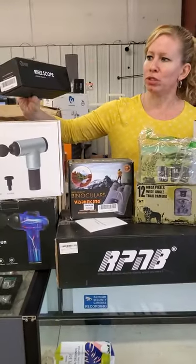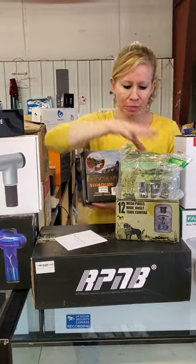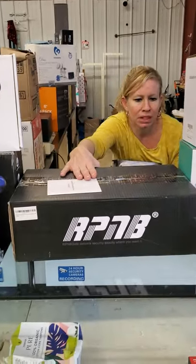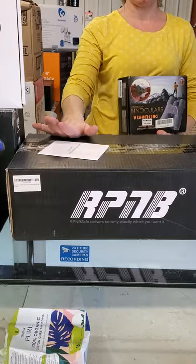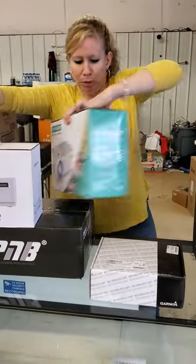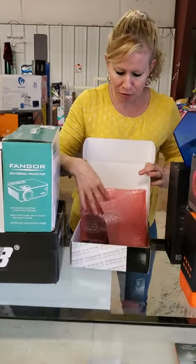This is the only one we do have. It is a rifle scope. It says lifetime warranty, so you can see the brand. We have really nice binoculars, trail cams, and this is a mounted fire safety box for your guns. It's a gun safe, so that's really nice. We have projectors, more projectors. This is a refurbished Garmin. Yes, we had some of those before.